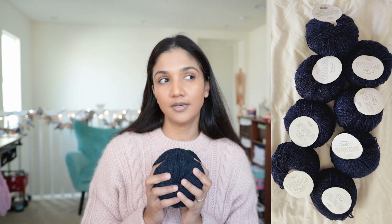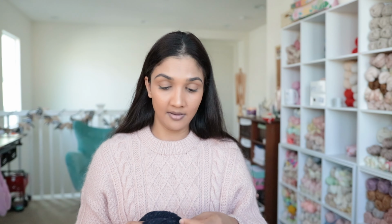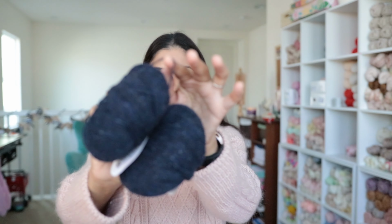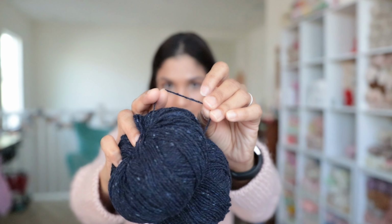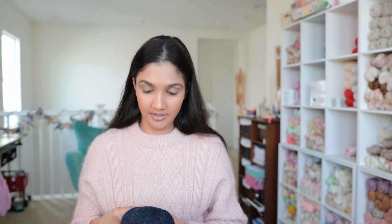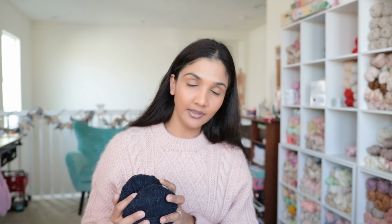I have had it for a little while, and I've been very eager to work with it, but it's a gorgeous yarn. It is very soft, and it's very bouncy. It doesn't have a whole lot of stretch though. It does have a tiny amount of stretch, but it feels bouncy and it's plump, and I'm excited to knit with this because I've been very eager to work on this sweater, so I had to include it because I want to knit this.